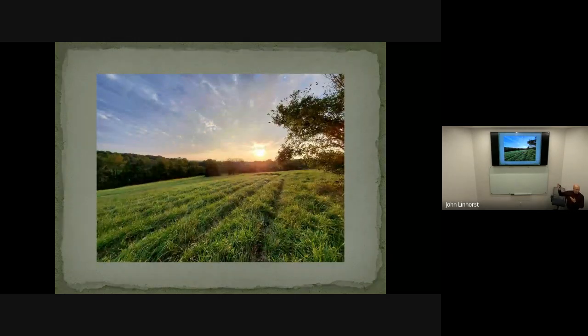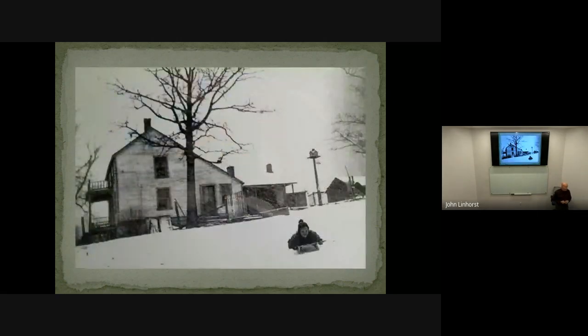So we're blessed with some beautiful views. This is a photo I took last fall. As it turns out, doing a little historical research on the property itself, the farm had a little bit of history to share with us along the way.